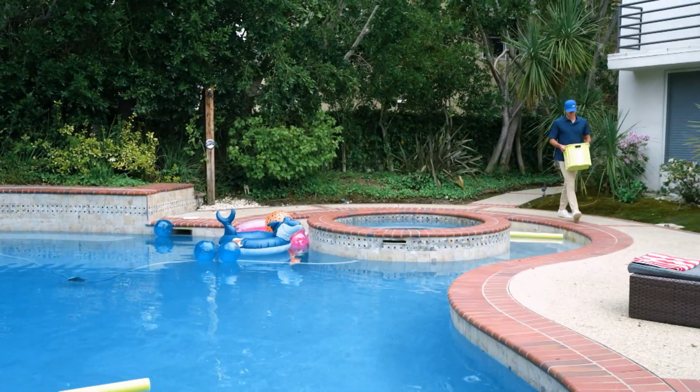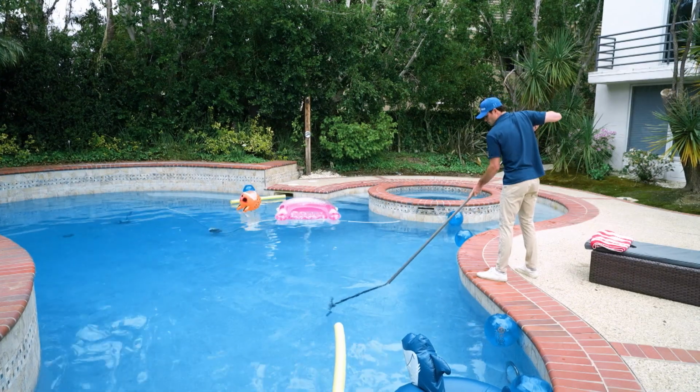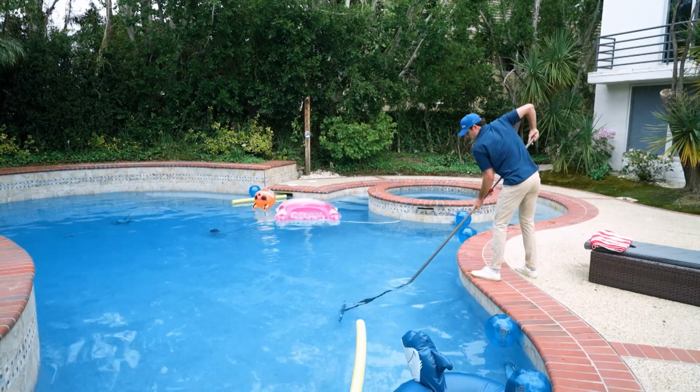Hey, it's Jake, your HASA resident pool expert, and before you dive in, let's talk about how to keep your pool clean for the summer. Maintaining a balanced pool is the key to ensuring a safe and enjoyable swimming experience. But with so many factors to consider, it can be challenging to get it just right.